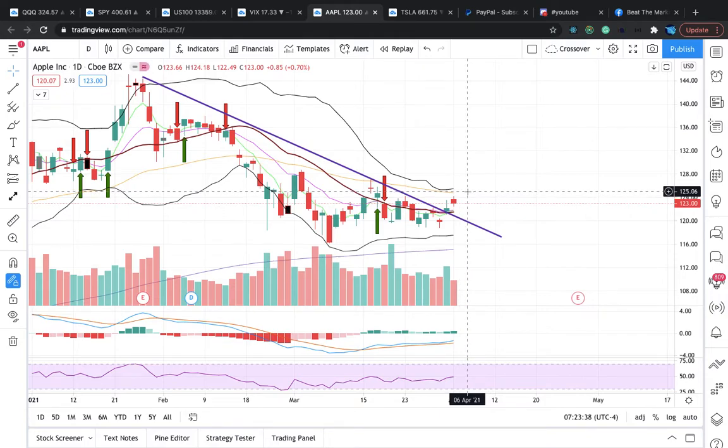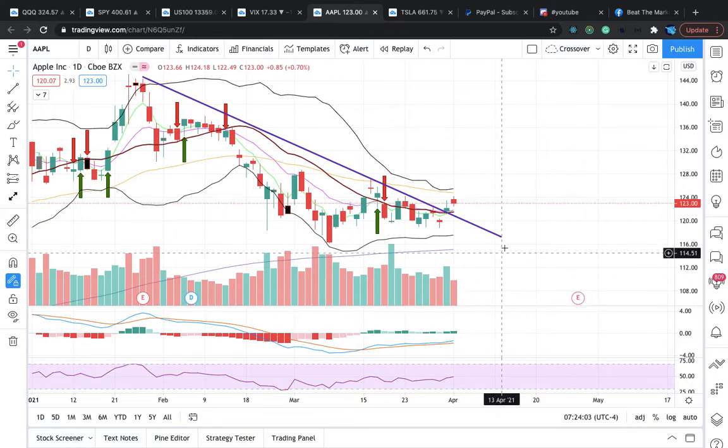So what we want to see, if we're bulls, is we want to see Apple break above the 50-day. The 50-day is around 124.89. So we want to see Apple break above 124.89, get above the 50-day. Then we can start to say, hey, maybe the bull trend is resuming again, okay? But until that happens, I'm bearish.